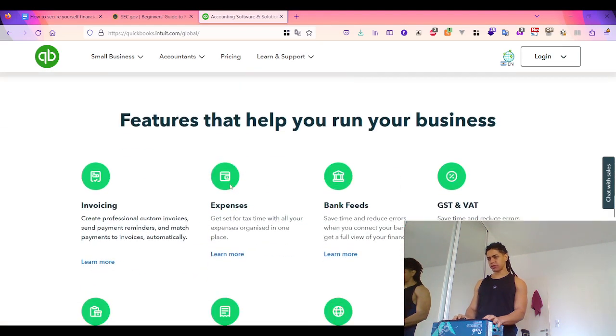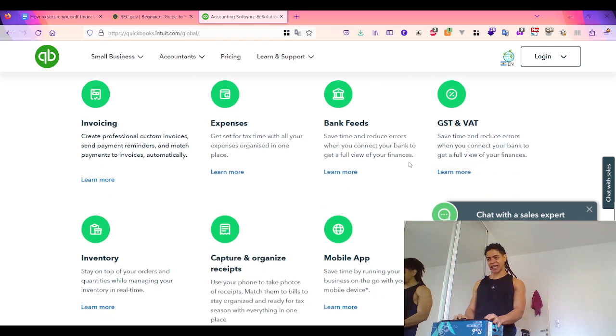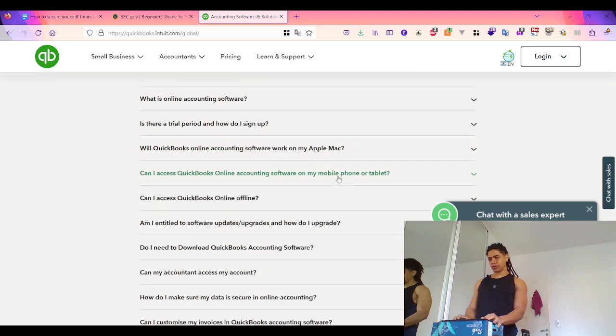Features that help you run your business: invoicing, expenses, bank feeds, GST and VAT. It's something I'm quite familiar with, which is part of the operating liabilities. Sales taxes, inventory, capture and organize receipts, mobile app, insights and reports. So, okay.